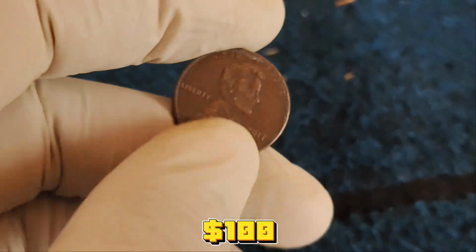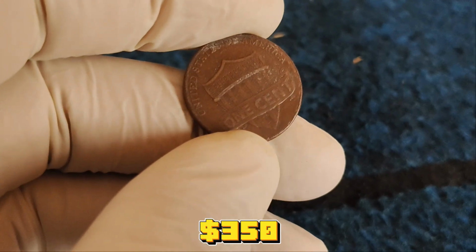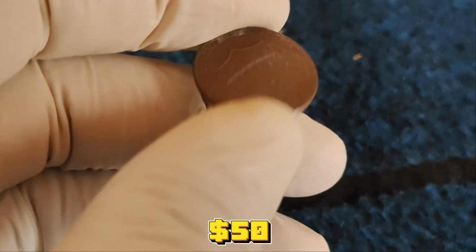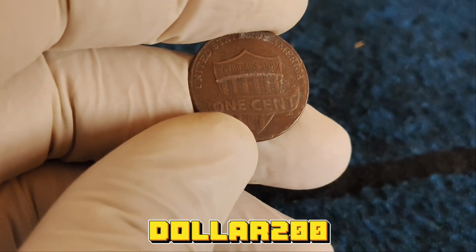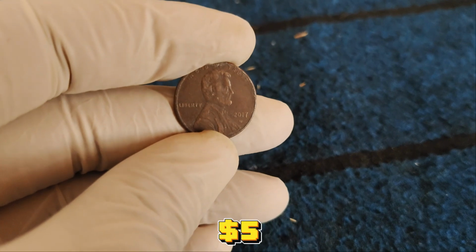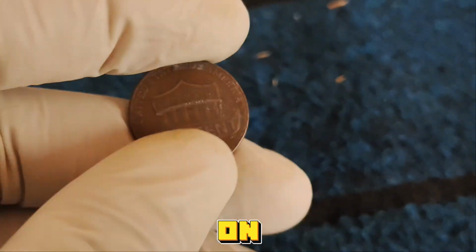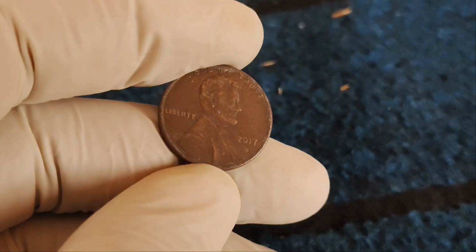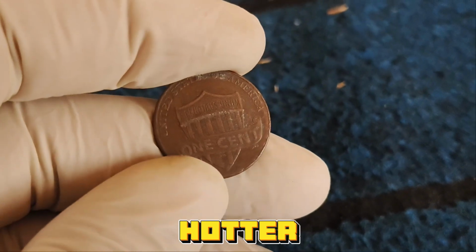MS-67 red, $100 to $442. Doubled die, $200 to $350 depending on strength of doubling. Off-center strikes, $50 to $150. Error coins, $75 to $200. Uncirculated rolls of 2017 D pennies, $5 to $20 each. And remember, these prices can fluctuate depending on collector demand, metal prices, and auction trends. Right now, due to increasing interest in modern-era coins, these pennies are hotter than ever.